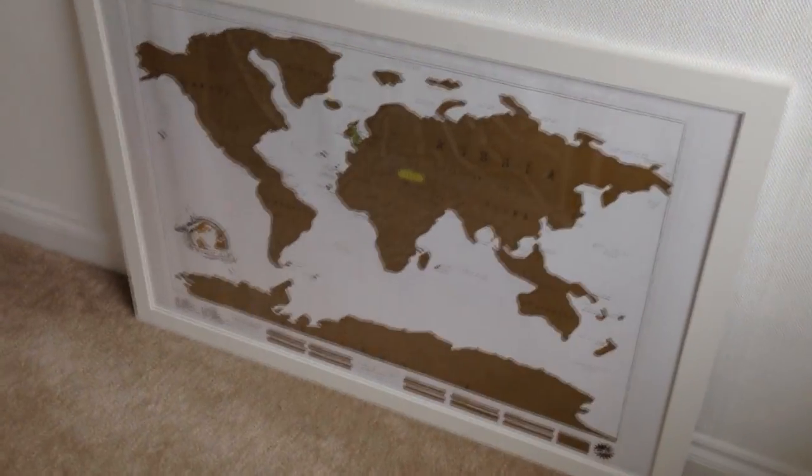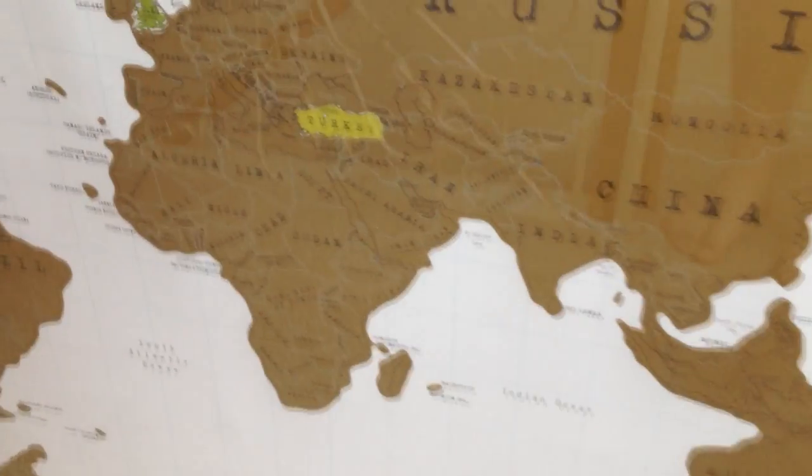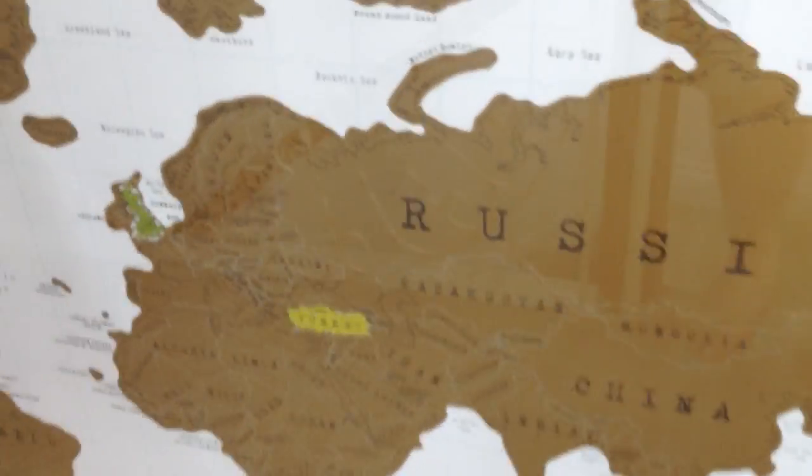We've got a scratch map here which we're going to scratch off eventually, everywhere I've been in the country, in the world. As you can see, we've been to Turkey. Obviously we've been to the UK, and we've actually been to Greece, but there's not really a huge spot for Greece, so we may scratch that a little bit.